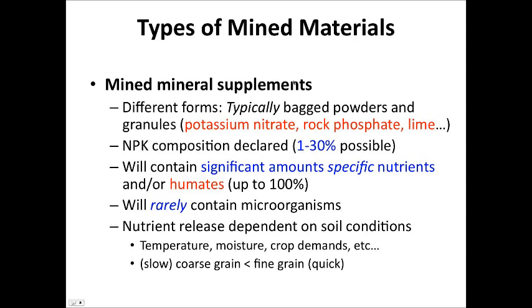For each of the different types of materials, I will highlight in red which are the most common materials that are purchased, the NPK composition, in other words, the macronutrient composition and whether or not it's declared, also the specific or non-specific nutrients that might be included in those products, whether or not they have microorganisms, and the reminders about nutrient release. One of the realities of providing nutrition into the soil is that it gets transferred from the product to the broader soil and into the crop at varying rates.